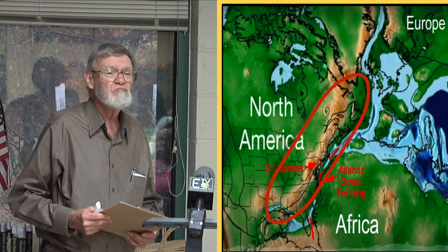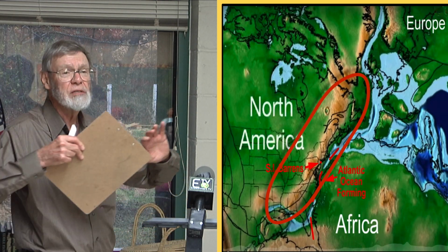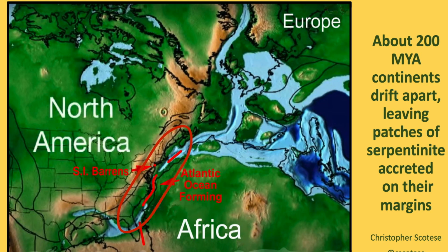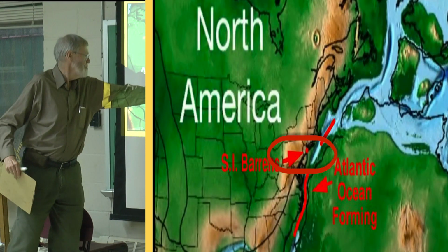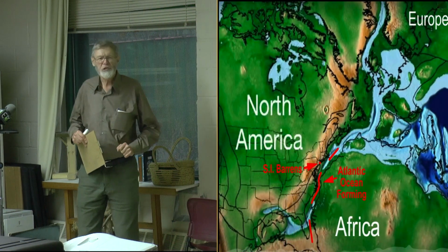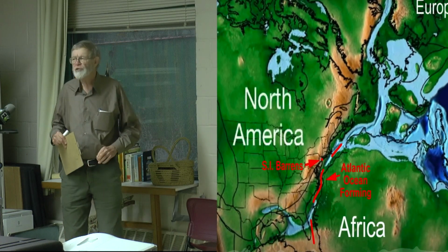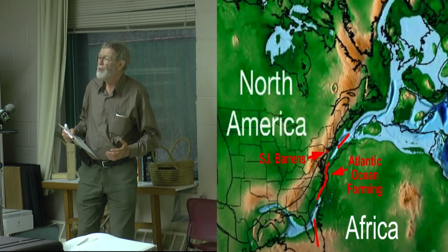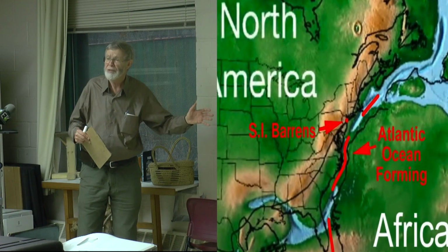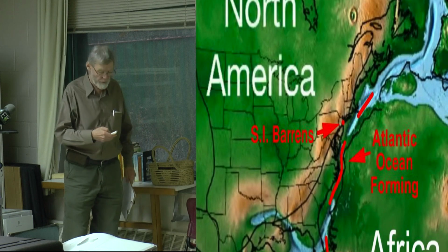Finally, 200 million years ago or so, these plates began to drift apart, and the space in between, that's going to be the Atlantic Ocean eventually. It's got a few 100 million years to go, but we're going to get the Atlantic Ocean there. And Staten Island was right up here. When these plates pushed together, they squished that mineral-rich material from the bottom of that old ocean up against the sides of these newly developing continents. And that's going to be kind of important to us.